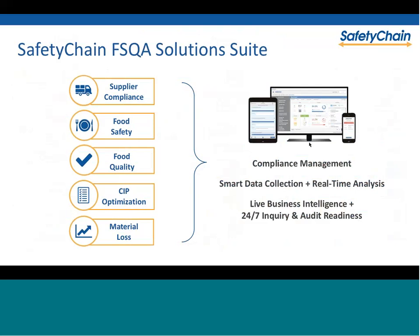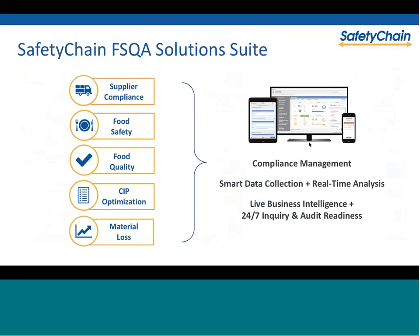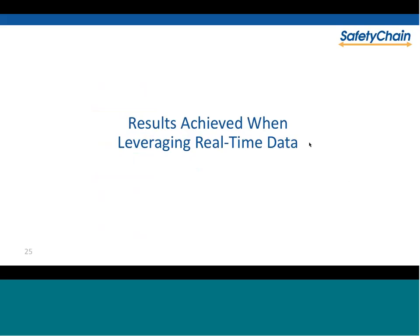And just to give you a final piece of SafetyChain, the suite, I hit on a bunch of different areas today, but it can be broken down as well, and this is important. Many of you will come to SafetyChain and say, right now my main component is food quality, or my main component is supplier compliance, or we have a bunch of PLCs on our floor that can generate data. Can you help us with that? Yes, we can. Yes, it's one system, but it can be broken out into different modules and ultimately give you any of that data that you're looking for. Just to hit on that as we move forward.